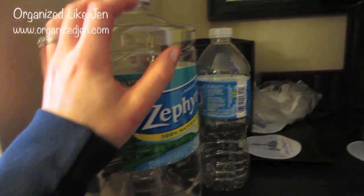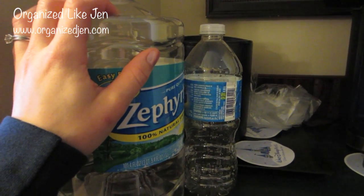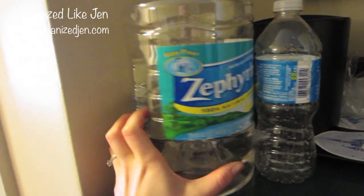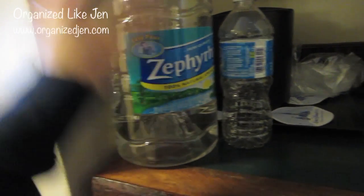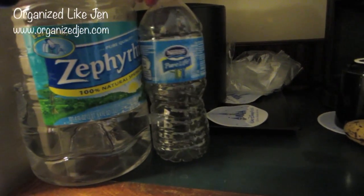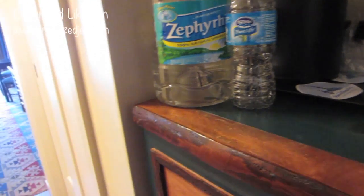Sometimes we travel with our own water bottles that have built-in filters, but the water here doesn't taste that great even through the filters, so we bought water this time. We'll keep a jug or 2 out, and we'll usually just hold on to a small water bottle and refill every morning before we're leaving the hotel room to go to the parks.